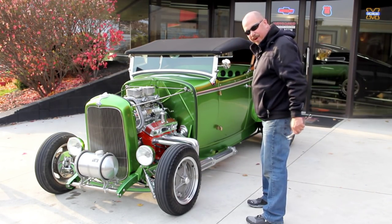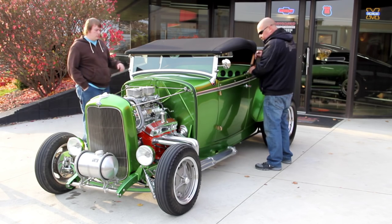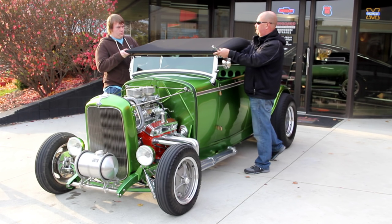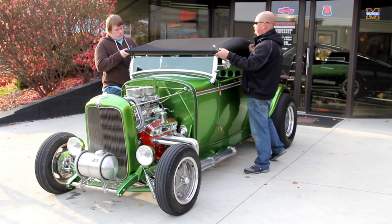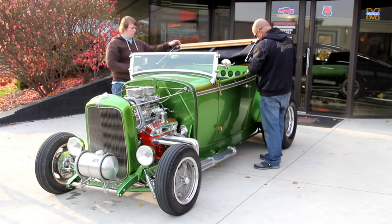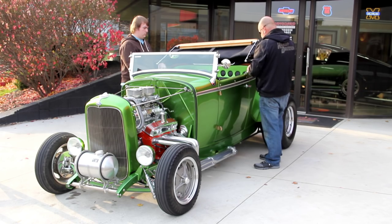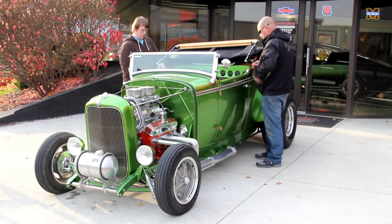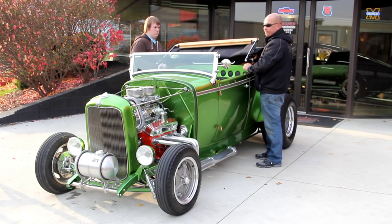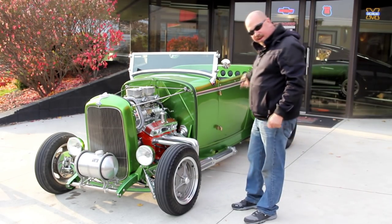All right, let's get this top off. Come on in, T. You just got two bolts here you gotta take out. Or first of all, I guess these thumb screws. Let's take those out. Fold this baby down. Pull these two out. And then the whole thing lifts right off. Now we're ready to go hot rodding.